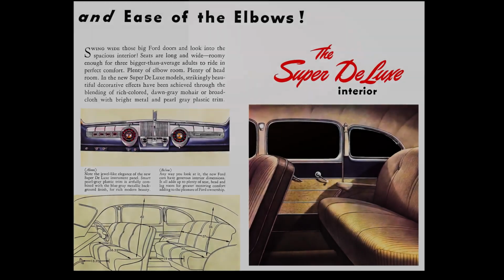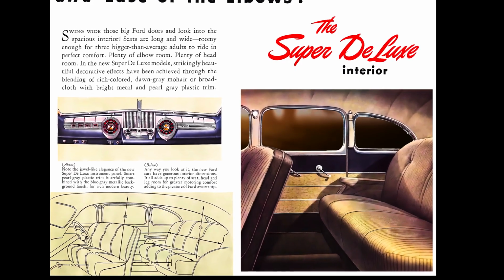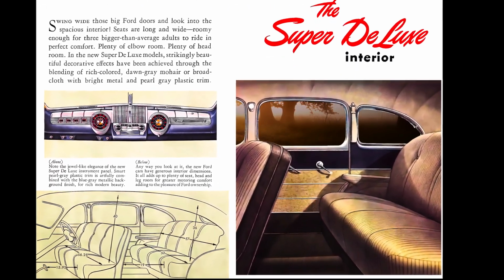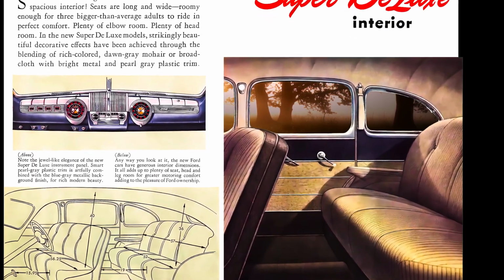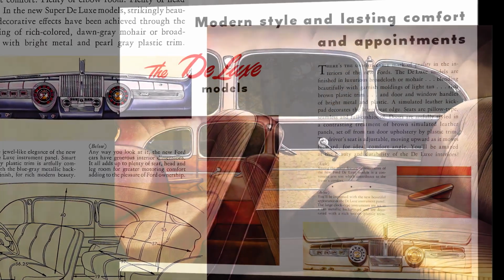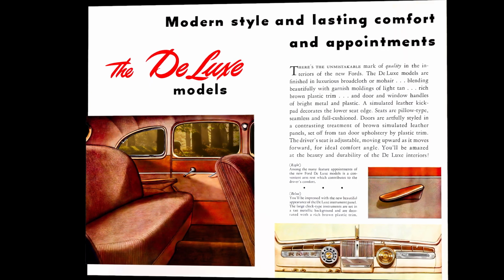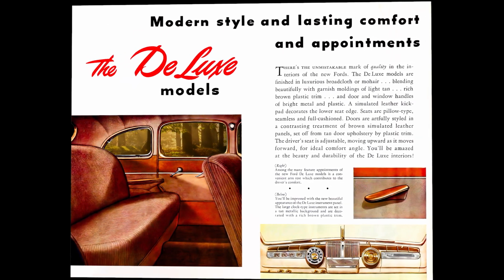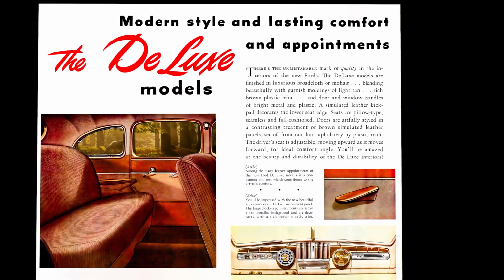Glimpses into the future existed in the magical new material that was plastic, which adorned the symmetrical instrument panel. Luxury features in the super deluxe interior included assist handles and heavily padded rear armrests, perfect for relaxing during a quiet ride in the country. Rich-looking broadcloth or mohair was available as upholstery options in the deluxe models. Door cards were finished in a brown simulated leather material.